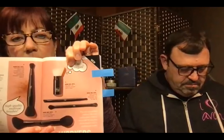This little one, this FMG white makeup brush, is really great. It actually lifts up. It's a great travel one. I bring that one when I travel for blush. It works really, really well. So that's one we've had for a little bit of time.